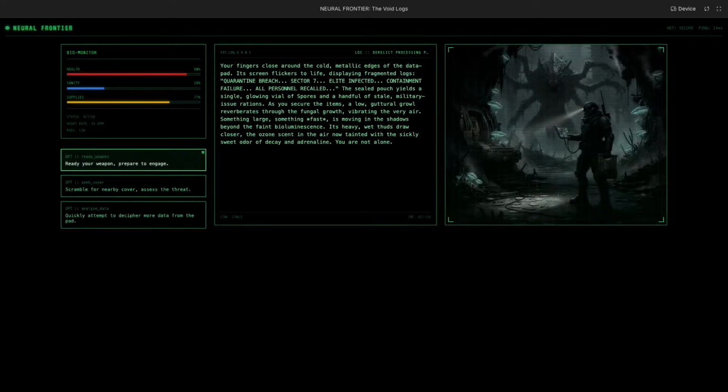Your fingers close around the cold, metallic edges of the datapad. Its screen flickers to life, displaying fragmented logs. Quarantine breach, Sector 7, elite infected, containment failure, all personnel recalled. The sealed pouch yields a single glowing vial of spores and a handful of stale military-issue rations.